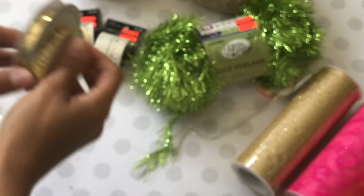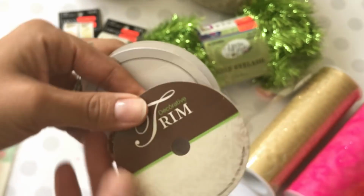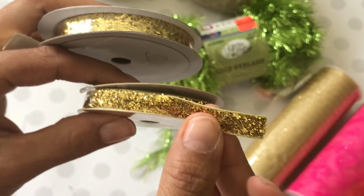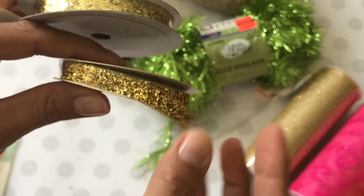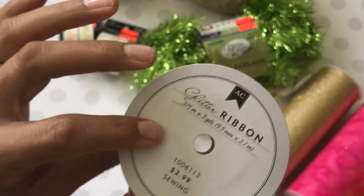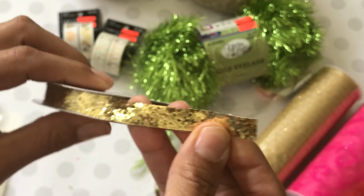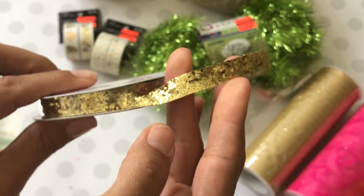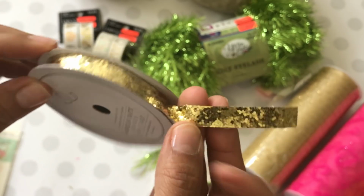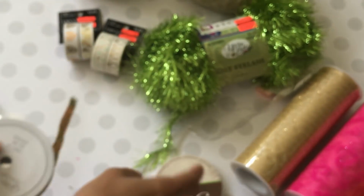I did pick up some more ribbon. I picked up this trim, which I think is just the Hobby Lobby brand, and it's gold. I needed some more of that, so I picked up some more of this ribbon. And then I also picked up this American Craft sewing ribbon. It's glitter ribbon, and I've picked this up before. I'm sure I have it somewhere in my scrapbook dungeon, I just couldn't find it, so I bought another one. The ribbon was 50% off when I purchased it.